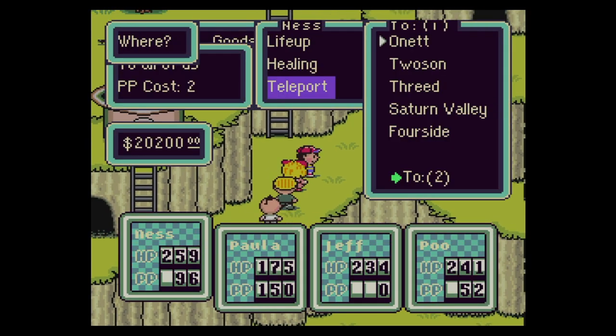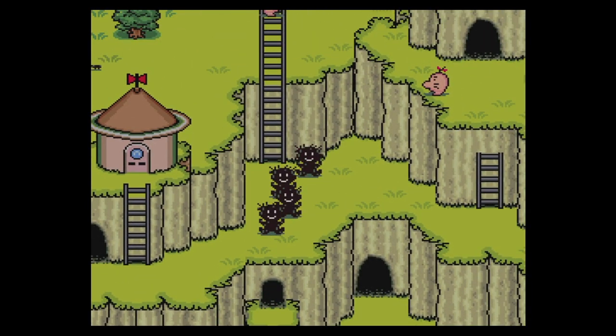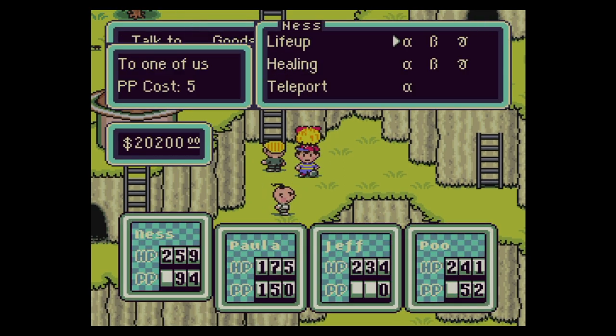And why don't we go ahead and try doing the world's hardest teleport in the world. Come on, quark, quark, quark, quark, on. Oh, I was so close. I was literally so close. Hold on. I can do it. I can do it. This is a challenge now.